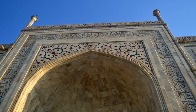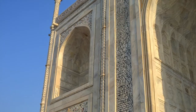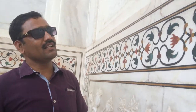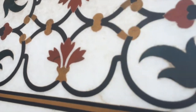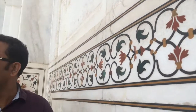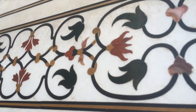Now there are some ramps that you can get up if you are disabled, but you can only get to a certain part. You saw from the distance it looks like a painting, but basically this is the marble inlay work. Actually, before the Taj Mahal, this kind of art was used in two places in Agra. We can see the other two places have practice work, but here is the final, refined work.